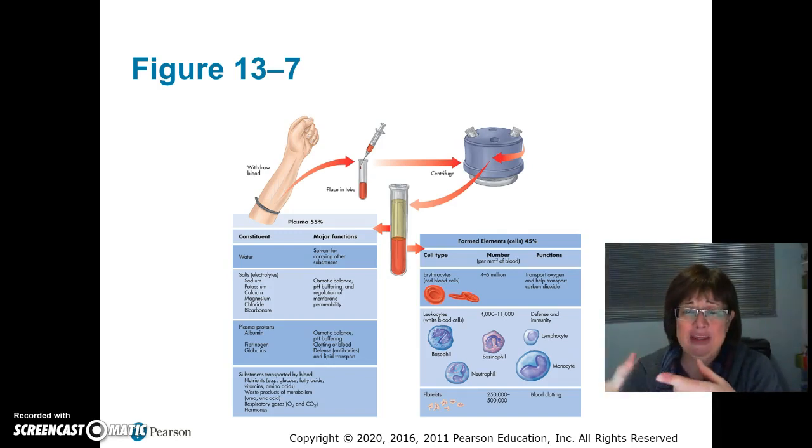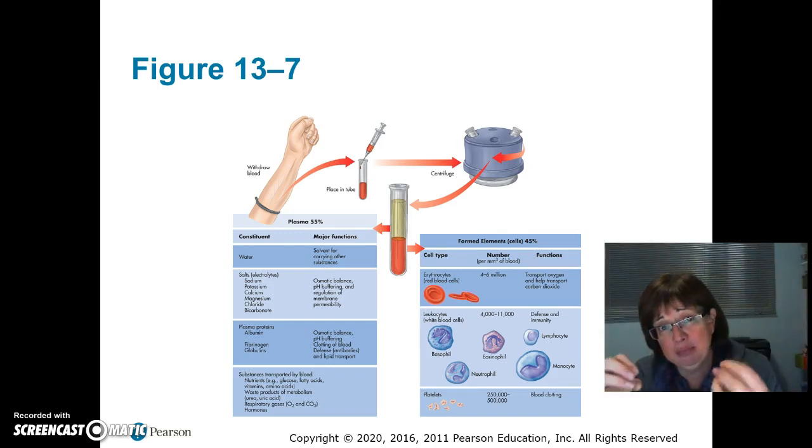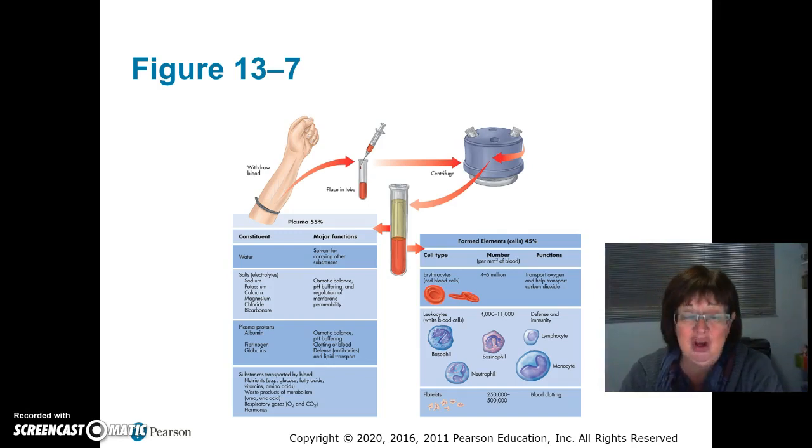You have your plasma. The main constituent of your plasma is water, but it also contains your electrolytes, your salts, your proteins, your nutrients. And when it comes to proteins, there's one called albumin, which helps in osmotic pressure. You've got fibrinogen, which we'll look at later, which is used in clotting. And you also have globulins, which is another word for antibodies.